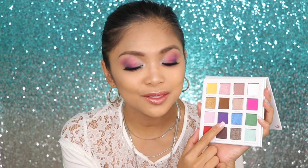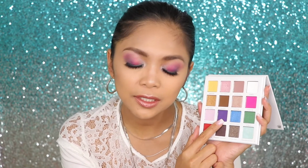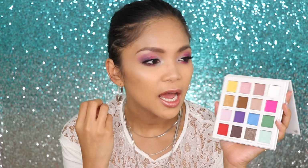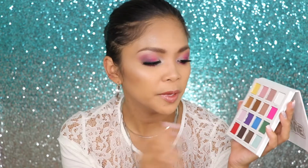And now this shade Magic is also on my lids, and this is the one that I had the hardest time with blending. This purple shade is really not as great as I wanted it to be. It didn't really perform that well. It wasn't buildable. It was very patchy when you put it on, and I just didn't have great luck with it. You know what I mean?